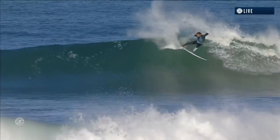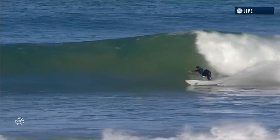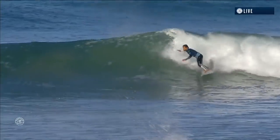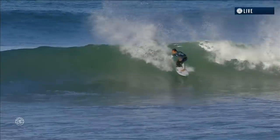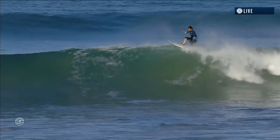Hermes now winding up to answer. Nice clean turn, a lot of speed. Connects off the lip. Quick little stab there off the coping, vertical again. Driving through the inside corner. Stylish act from the surfer from Brazil.